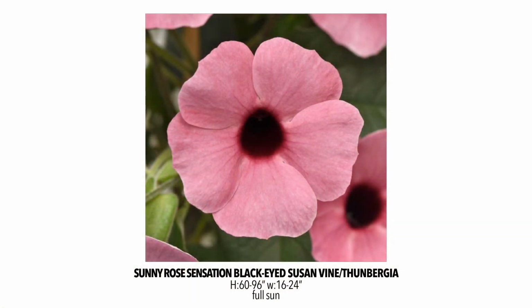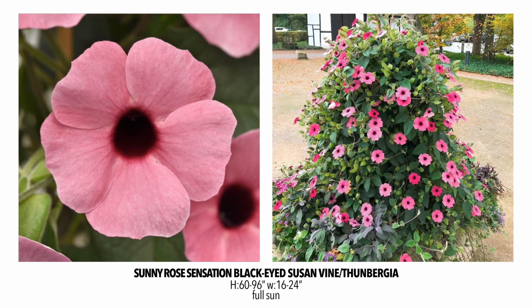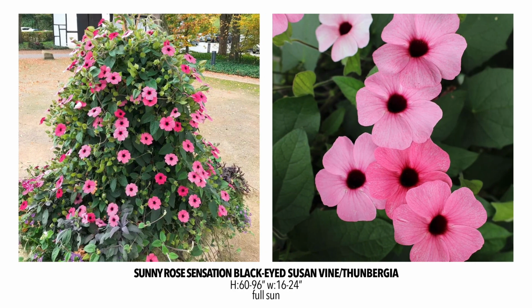A lot of times those unique colors of Black-Eyed Susan Vine maybe don't have as much flower power, or they don't get quite as vigorous. This one delivers. I was very happy when I saw it. It fills up really well with flowers. It grows really nice. It's a great climber. It also will do the trailing action if you train it downwards as well. The flowers do open a little darker and they fade only slightly, so you end up with a little bit of a two-tone effect on the plant, but it looks great.